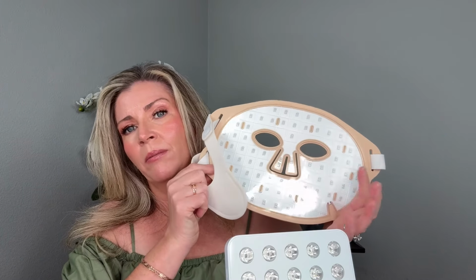Now, for those of you who are sensitive to light and light flashing, I would not recommend this unit for you. But if you wanted to try the pulsed light and you're sensitive to light, I would definitely recommend trying the LED light mask. As you'll see in my demo, you can't even really see the pulsing, and I couldn't see it at all.